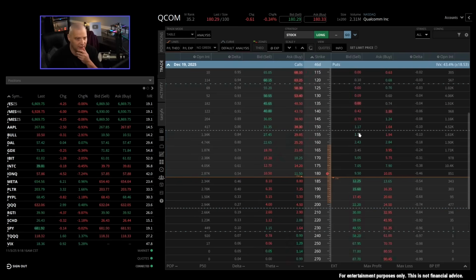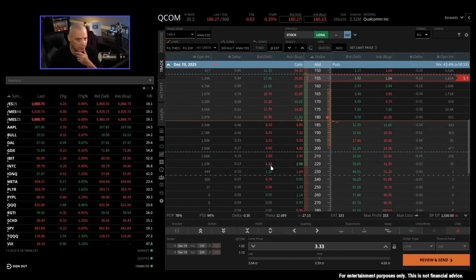So I don't hate the idea of just doing a strangle for earnings. Let's go 13 deltas on each side. This is 333 credit, buying power reduction of $1,800, so good risk reward, pop of 78, a P50 of 90%. This is another one. All signs kind of point to go on this.